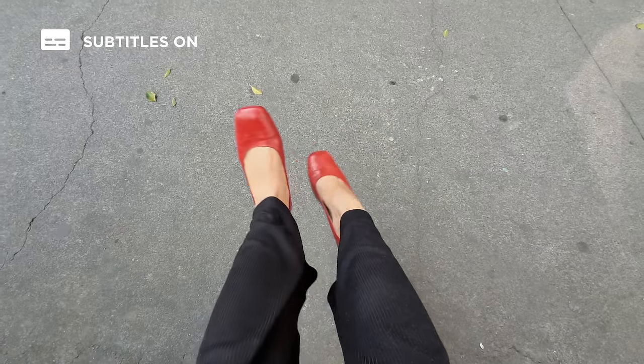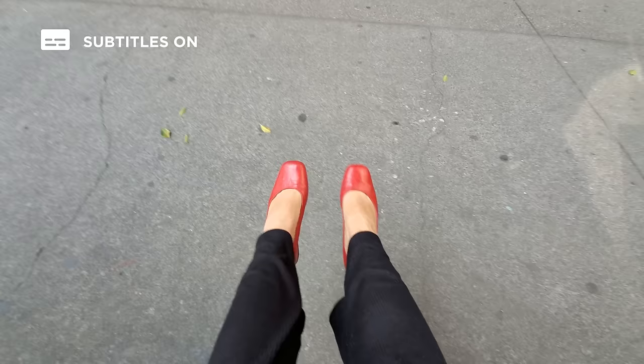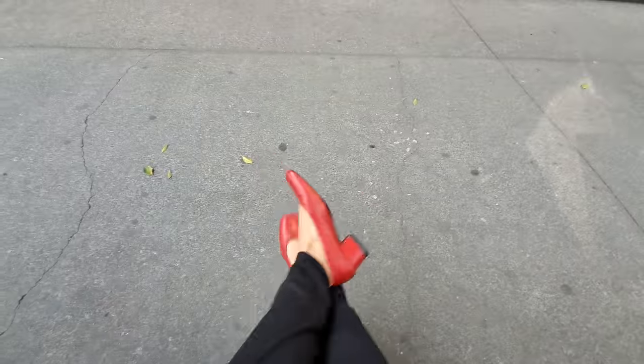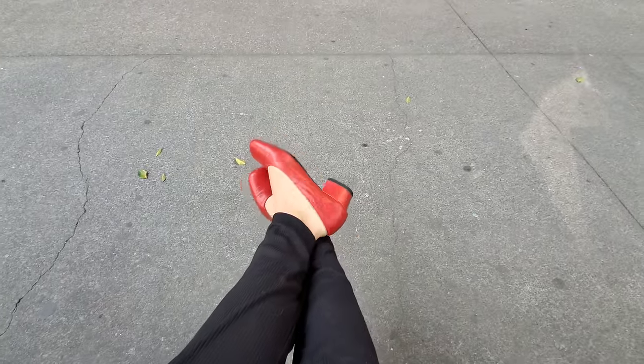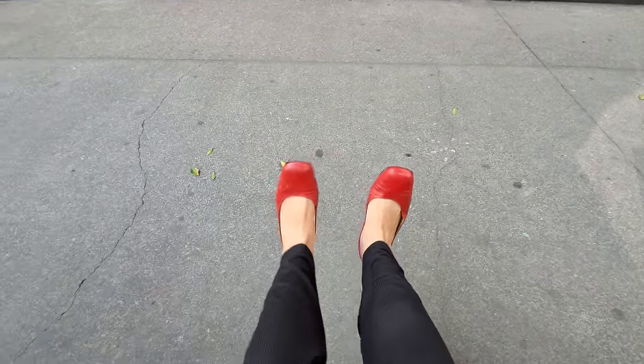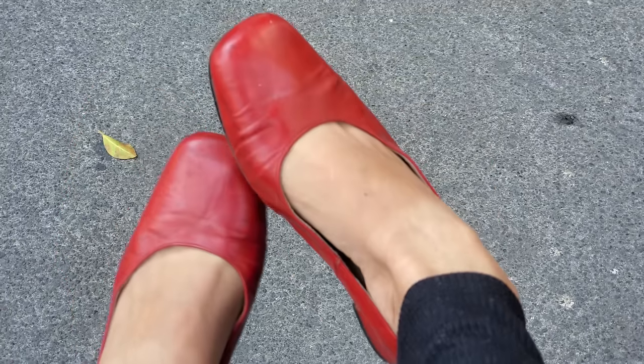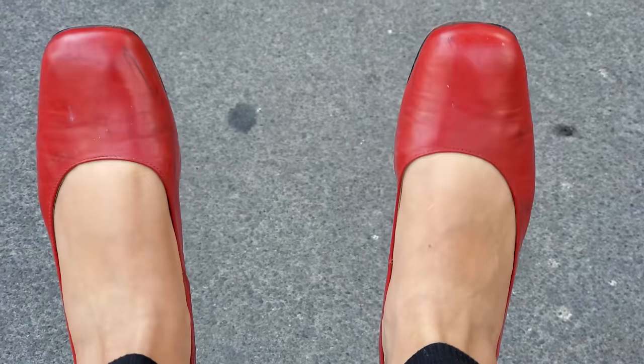Hi, this is Kat, and today I have for the first time in this channel these red shoes. They're looking a bit dirty, and they look kind of vintage style. As you can see, their tips look dirty and scratched over there, yeah.